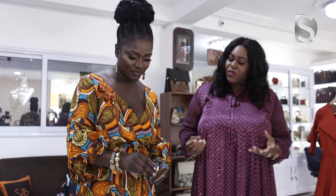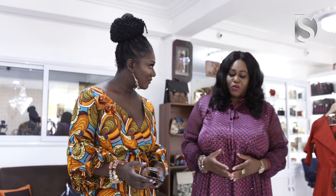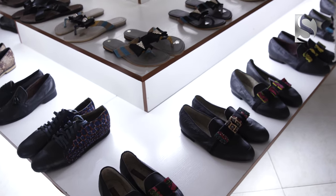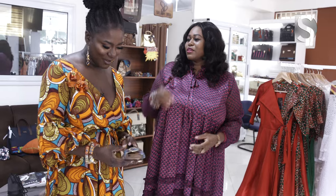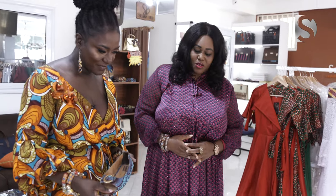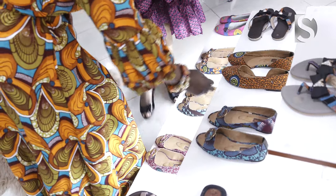I thought you don't really see African print flat shoes, pumps, and people normally like pumps because it's easy to wear. Comfortable. Yes, comfortable, no high heels, you can wear them all day. So I thought, let's do some print pumps. And then we did it open toe as well for easy movement and to be more comfy.